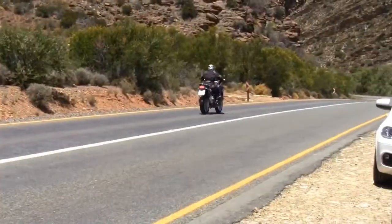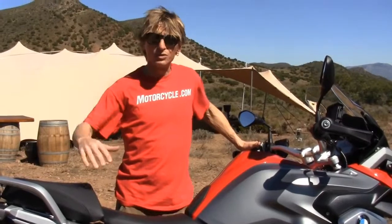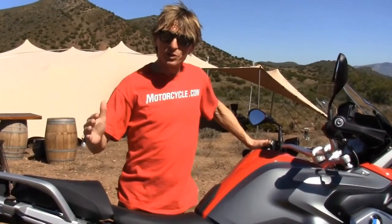So for BMW, this is their most important bike, best-selling bike of their market, and indeed a world icon. And this new one is better in nearly every respect. I don't think you gotta throw your old GS away yet, but you will want to get this one when it's time to replace yours.